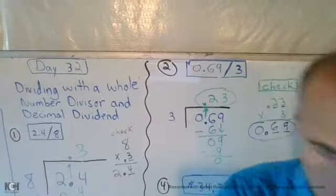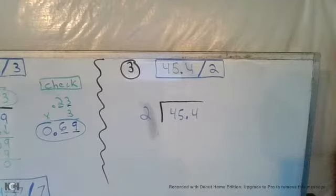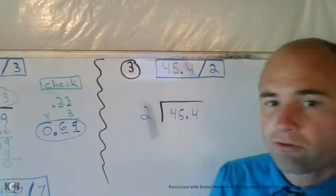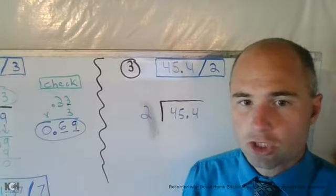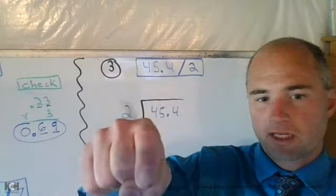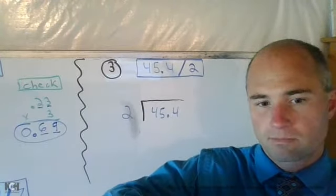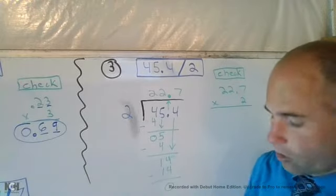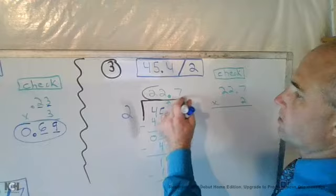Let's move along to number 3. All right, 45 4/10 divided by 2. Go ahead, please hit that pause button and take some time to solve this problem. Okay, so the answer you hopefully received here was 22 7/10.